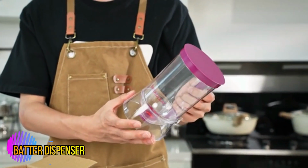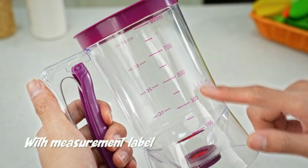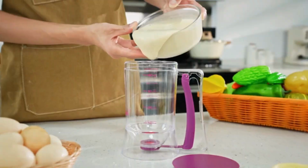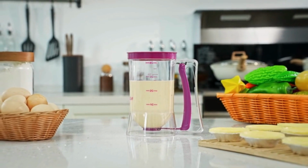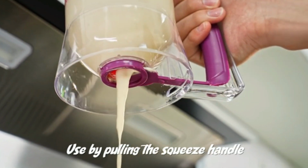Batter dispenser. Sturdy and unbreakable. The Ibeo batter dispenser is newly upgraded with sturdy and drop-resistant ABS material, so you don't have to worry about it being damaged after using it a few times. Don't worry about it being broken during transportation, and don't worry about the dispenser falling from the tabletop anymore. The internal mixer system.